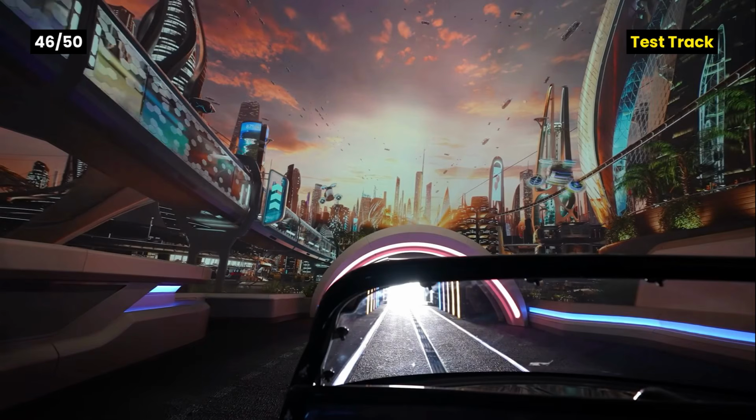Test Track in Epcot. Design your car, then put it through stress tests that end with a fast outdoor speed run.